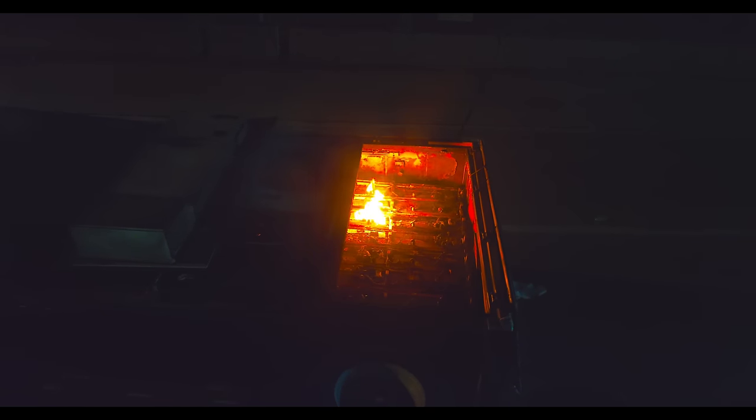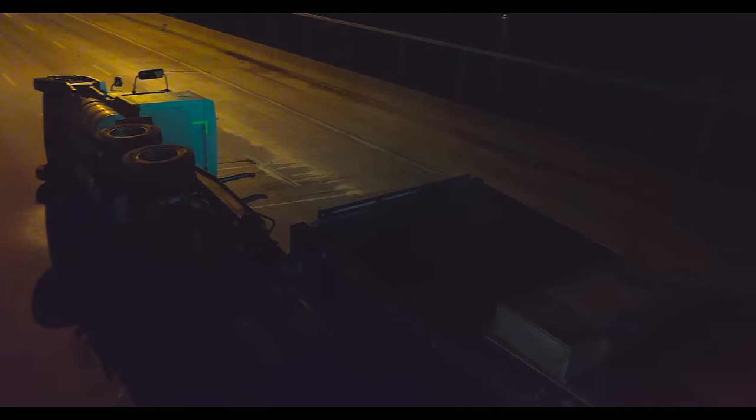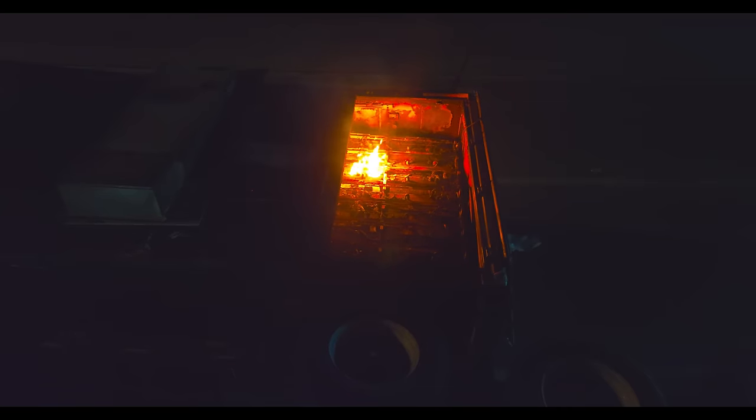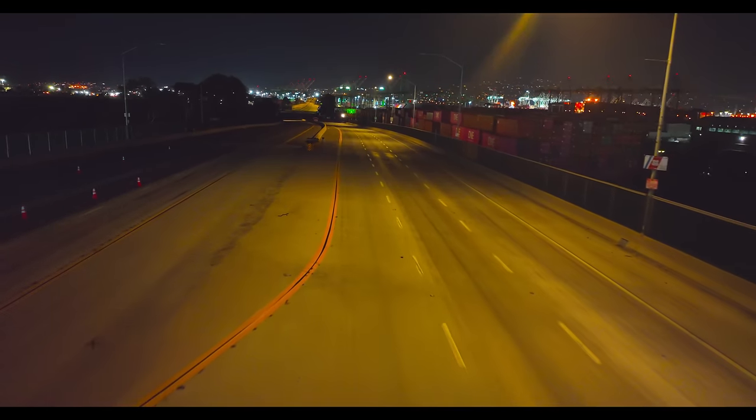Just one little spot. It's just the other side of the battery, huh? Battery level low. Let's land it in the fire. All right. Battery level on the drone is low, so I'll end this with the cool little speedy montage.